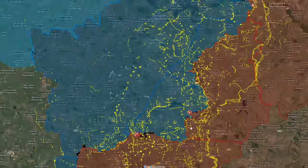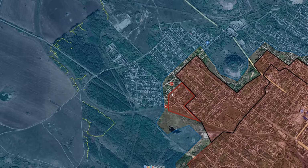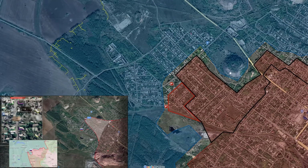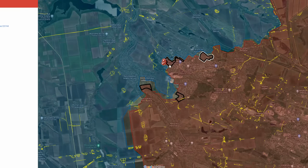Further south, the Russians have expanded their positions within Toretsk itself, where they are advancing towards the western outskirts of the settlement, as we see with this geolocated footage here. The Russians continue their offensive operations all across the front line, where they are now focusing on gaining full control over Toretsk. We see that with these several advances all across the Toretsk section of the front line.